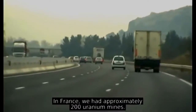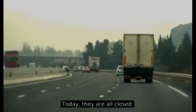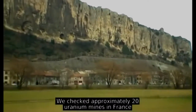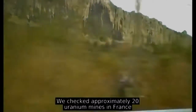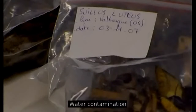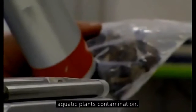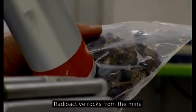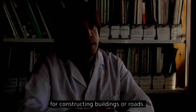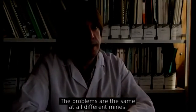In France, we had approximately 200 uranium mines. Today, they are all closed, but the contamination is still there. So we checked approximately 20 of those uranium mines in France, and we discovered the same problems everywhere. Water contamination, contamination of sediments in lakes and rivers, contamination of aquatic plants, and the fact that radioactive rocks from the mine have been reused even for constructing buildings or roads. The problems are the same at all different mines.